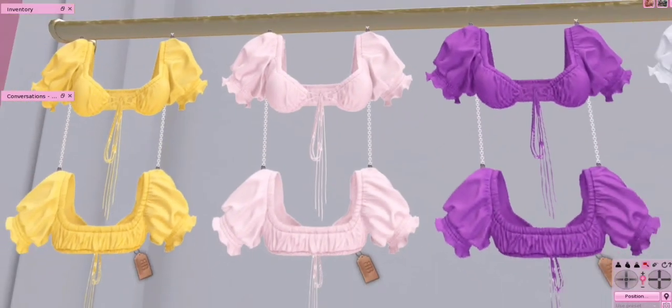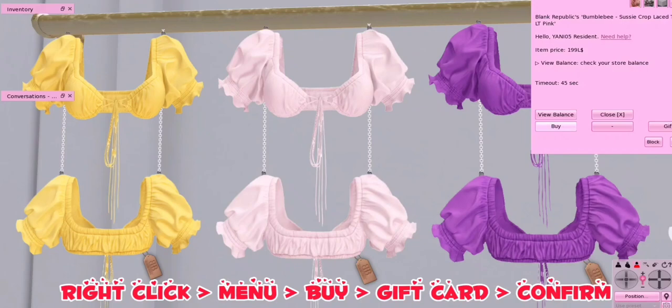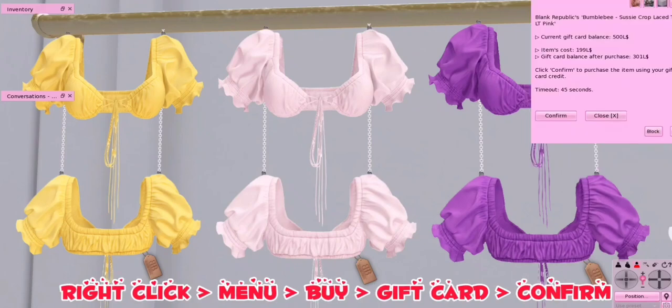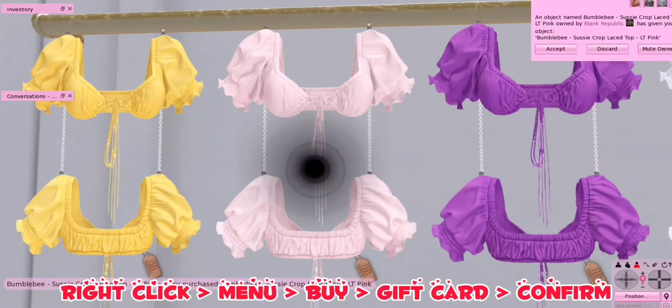Okay guys, this is how you use your gift credit at Bumblebee. Right click the item menu, buy gift card, and then confirm. And voila, you have your item now.